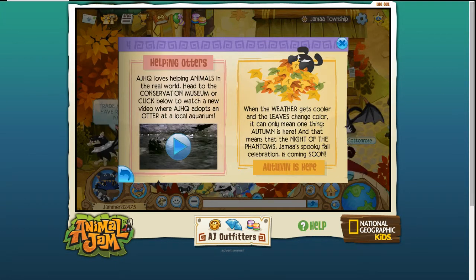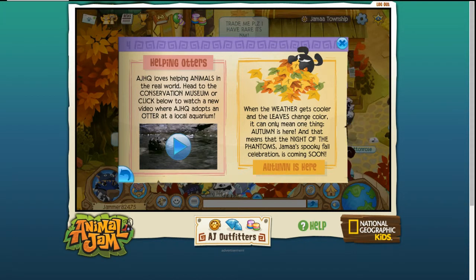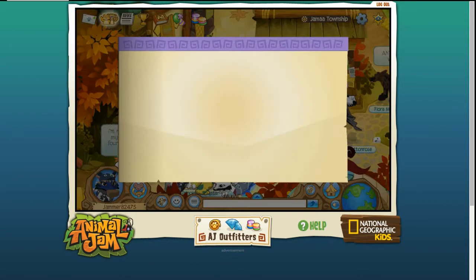Yeah, guys. And then when the weather gets, I'm going to read this one because I was so excited about that one. So when the weather gets cooler and the leaves change color, it only means one thing. Autumn is here. And that means that the Night of Innocence Jamaa Spooky Fall Celebration is coming soon. I'm very excited about that. I'm a daily explorer, that's all.